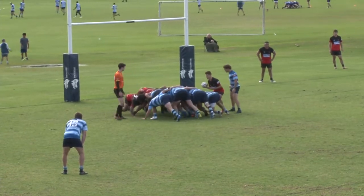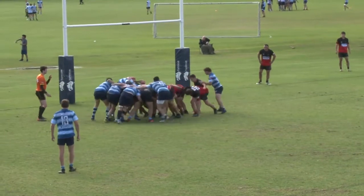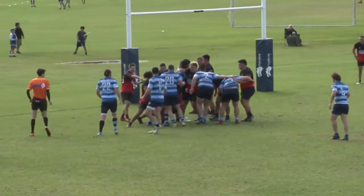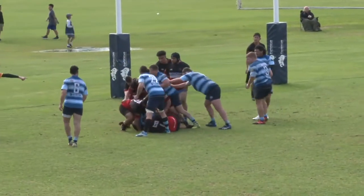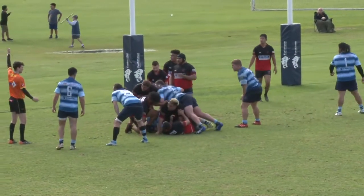Set. He has to pick awkwardly. Probably should have gone around the other way. Tackle roll. They get the penalty advantage. Referee will give it straight to him.